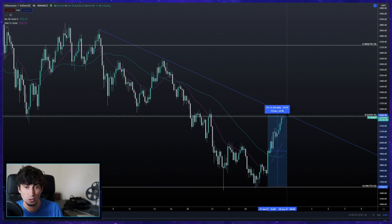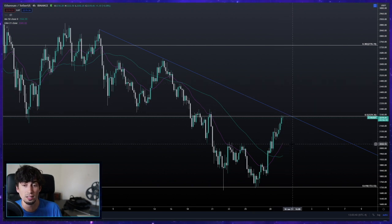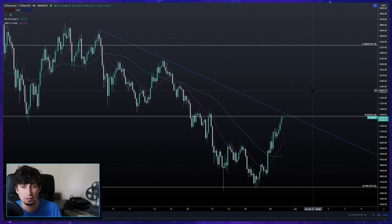Yeah, almost 30% up from June 26th, so only like 3 days ago. So Ethereum is having a really nice move, hitting some key resistance here, and I don't know if it's got enough gas in the tank to blow through there. We might need to come back down a little bit, make a higher high on the 4 hour, and start that move again. So we'll keep an eye on that.